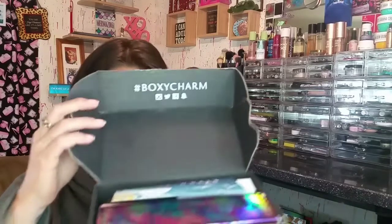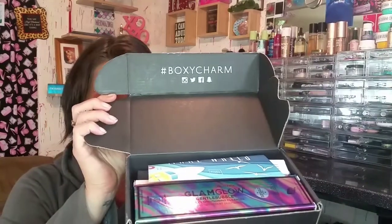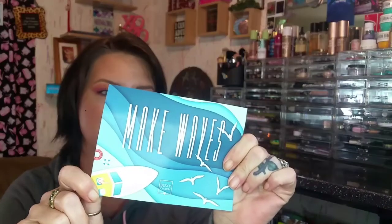So when you open it up, this is what it looks like. And I got the Glam Glow wash, which it's okay. So the theme for this month is Make Waves, which I think is very cute for summer coming up. And then everything on the back tells you about all your products you got. Boxycharm, of course, is $21 a month. And I've been with them almost a year, and I love it.